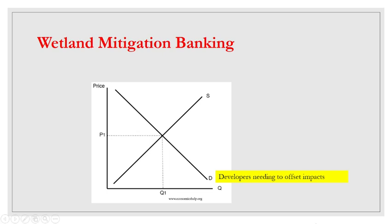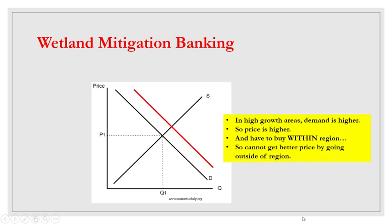And the suppliers, let me go back. The suppliers are going to be the landowners like Whole Springs Farm who are completing the projects. So the ones who create the credits, obviously they're the suppliers. So between supply and demand, we're going to have a market price. So let's say the market price is P1. But what's interesting is we see some really high growth areas. So in high growth areas, demand could go up. So obviously we know what to do here. If demand goes up to the red demand curve, and if I had labeled everything, we would see that price would go up, right? So, as it says in this yellow box, in our high growth areas where demand is higher, price is higher.